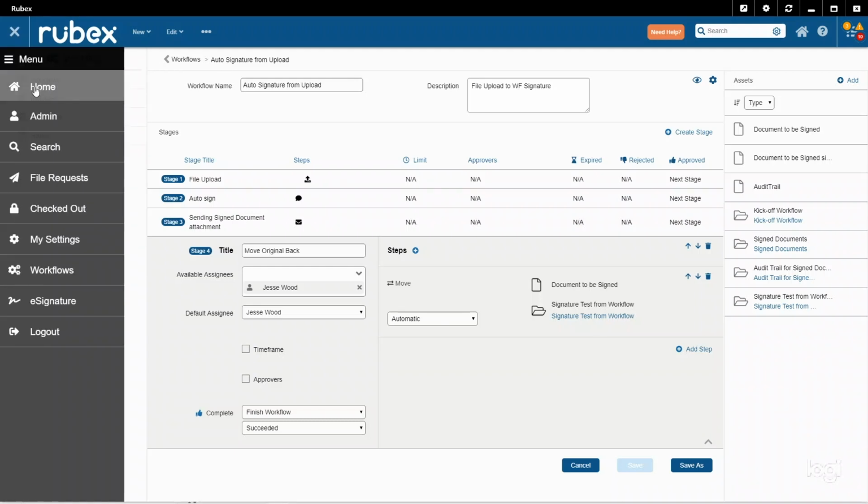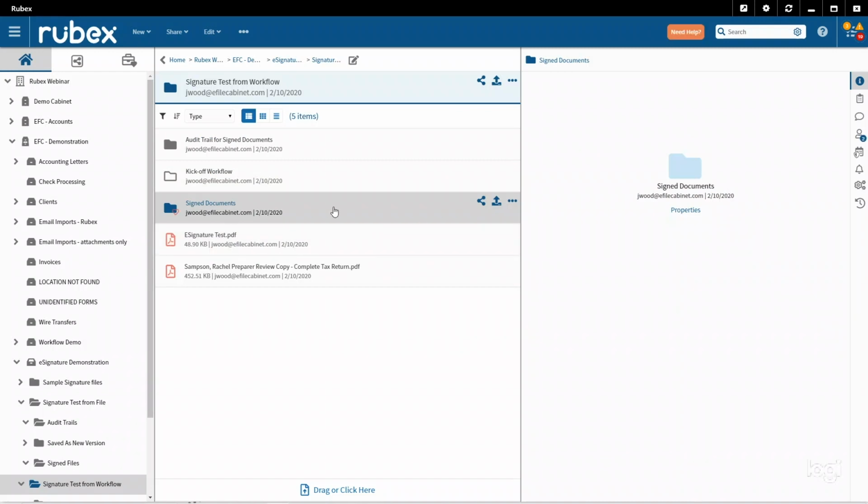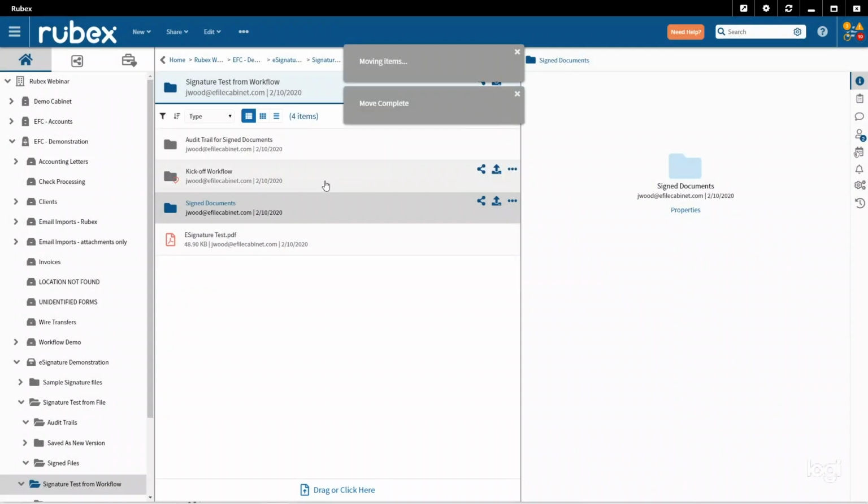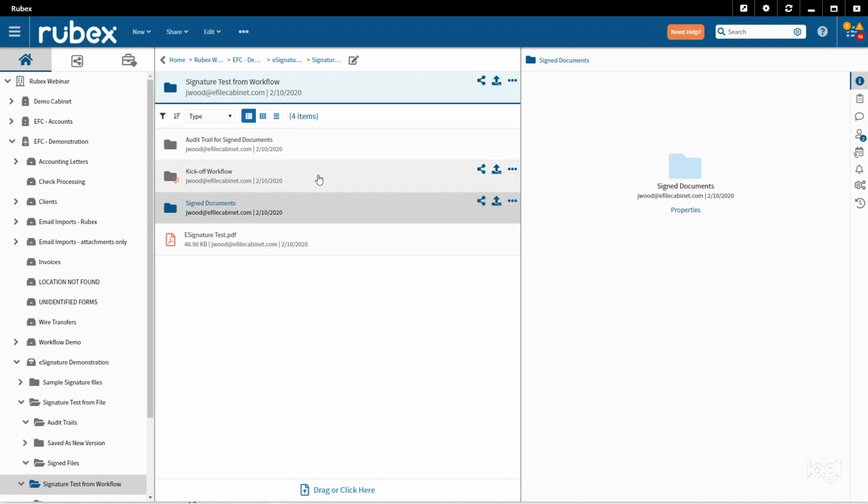So I will come back to my home and I'm just going to take this tax return right here, and I'm going to submit that into my kickoff workflow. So all I have to do is drag and drop this. That will move that document into that location, and believe it or not, that actually started my workflow process.